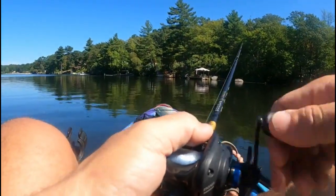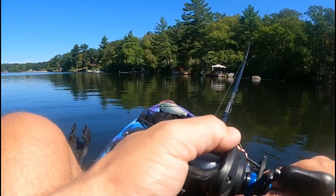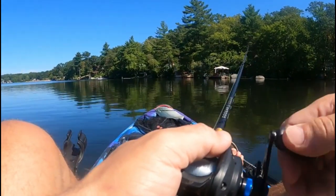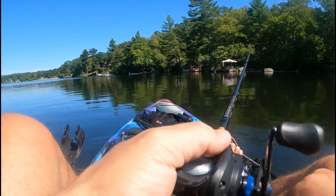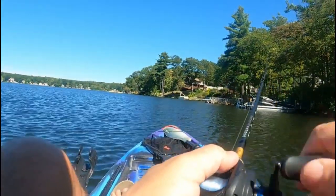I'm throwing the right thing. I'm actually throwing a lipless crankbait, the Strike King Red Eye Shad, and this is the one that actually doesn't have red eyes. It's white and gray, and it definitely matches the hat and the illusion, I guess you could say.